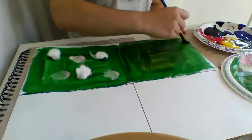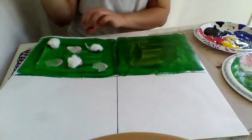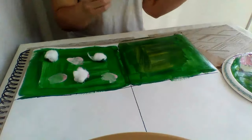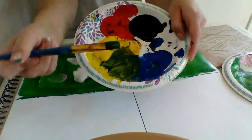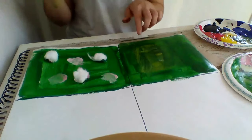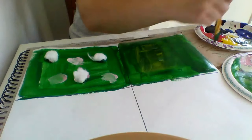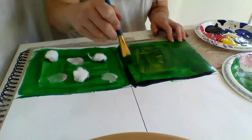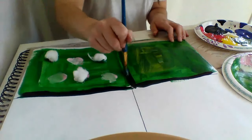Okay. Now if you don't have green paint, maybe you only have the primary colors. So you can use yellow and blue. That's what I just did because I ran out. You can use yellow and blue to make your green. Okay, there we go. More green leaf. So now I'm just going to outline my square so you can see it better. There we go.